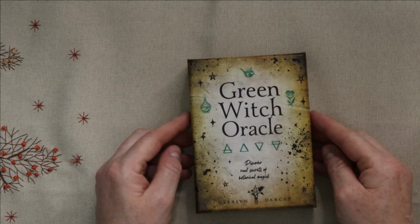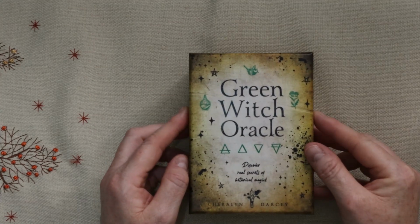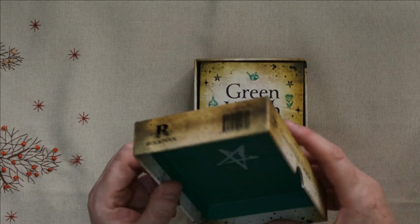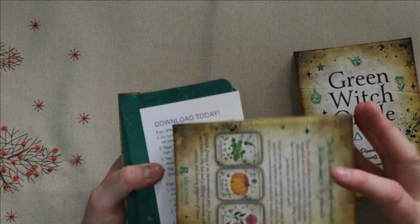So next we have the Green Witch Oracle, Discover Real Secrets of Botanical Magic by Sherilyn Darcy. Again, a Rockpool publication. Really love the earthy colour of this. I think it definitely suits this deck.